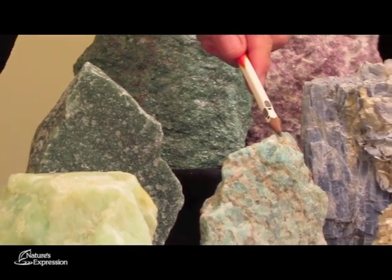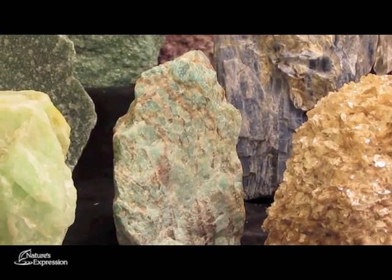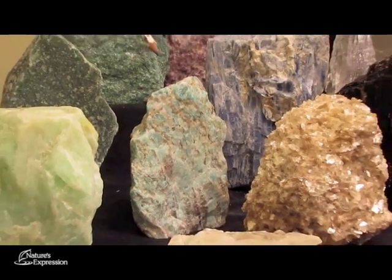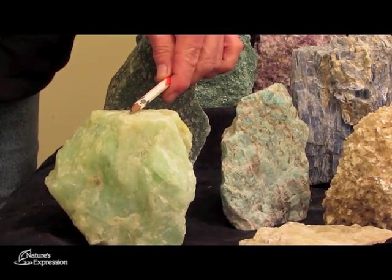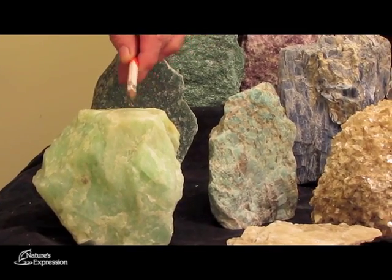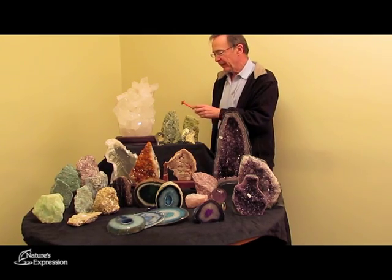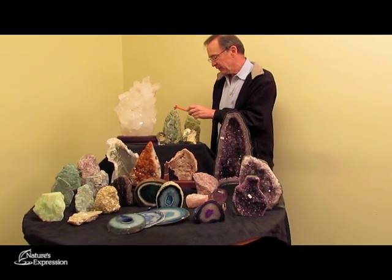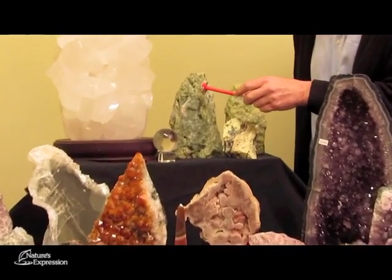Another green stone is a bluish green stone. It's Amazonite. It's the stone of courage. It's actually a green feldspar. Another one is Aquamarine. Of course, it's a calming stone, and it releases anxiety. And we have a fair amount of this material. On this side we have Diopside, which is a stone of regeneration. It's quite a popular stone too.